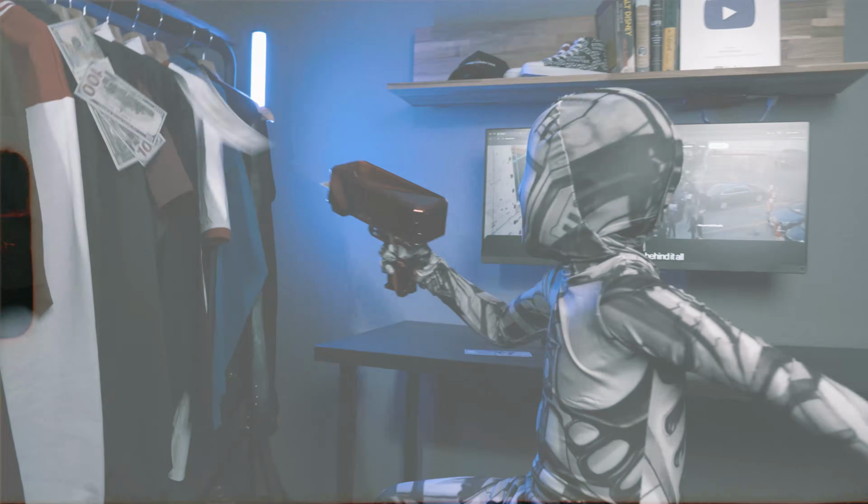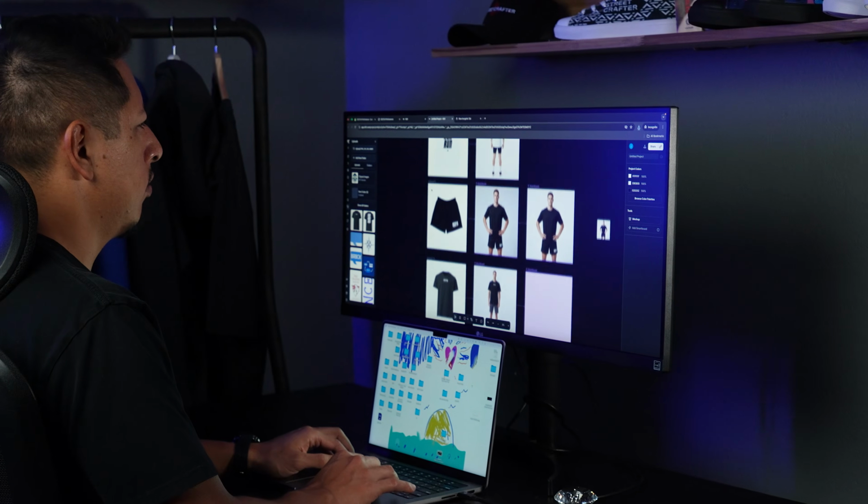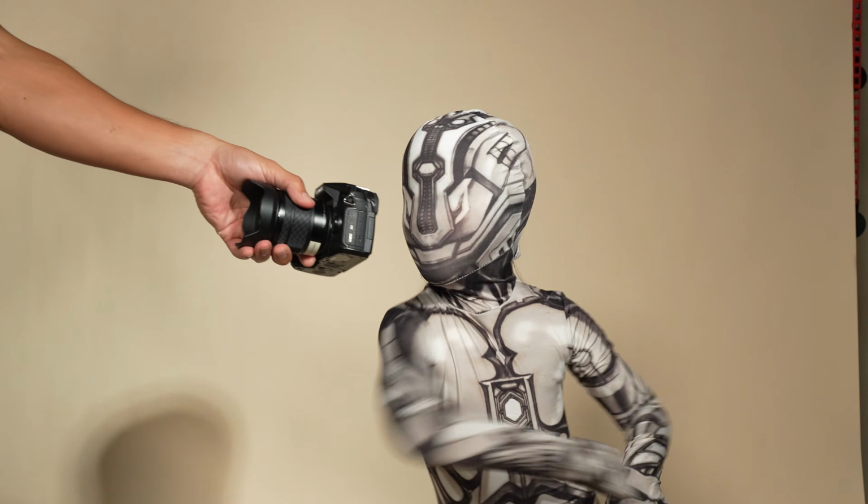Last time we gave AI 7 days to build us a fully automated money-making business, and it completely flopped. It should be on like a milk carton, you know? But we learned something crucial. AI can help if you use it the right way, so we're giving it a second chance, with a longer runway, smarter strategy, and a focus on what AI is actually good at. Time to get to work, AI.